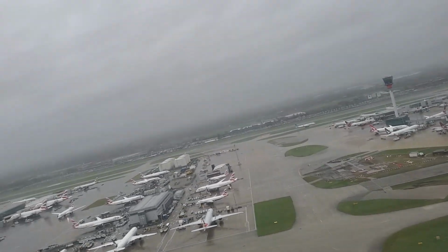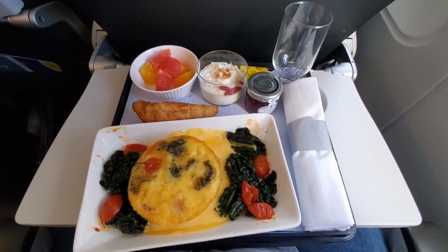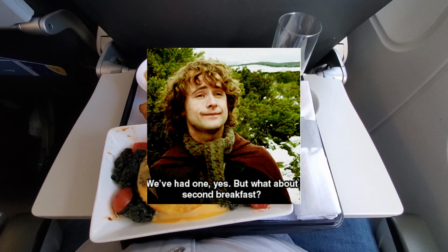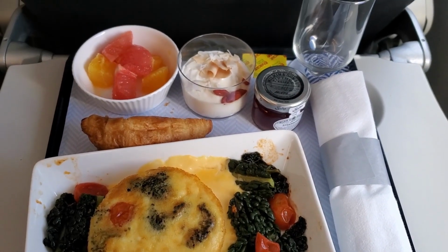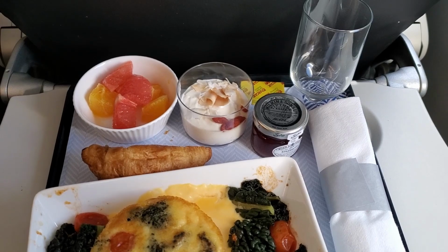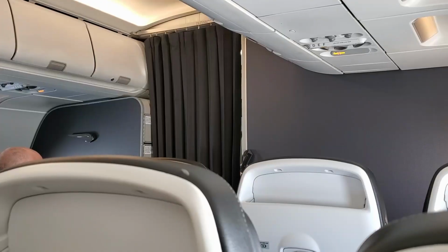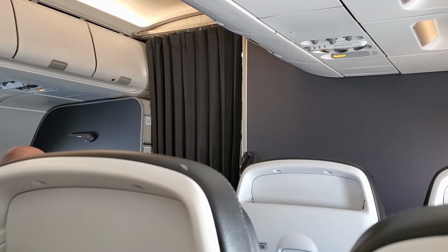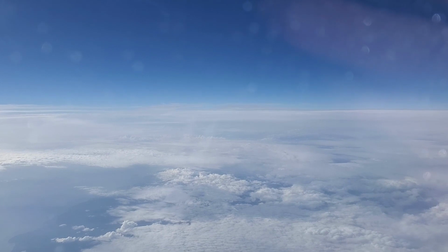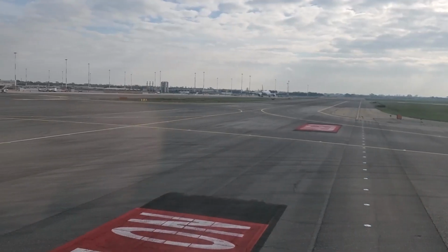Our flight was only 2 hours, so we just got one meal, which was another breakfast. Second breakfast, if you will. It was an egg bake, and it was actually very good. The service was a little disappointing on this flight. After they gave us our breakfast, the flight attendants were nowhere to be seen. Eventually, we arrived at our destination.